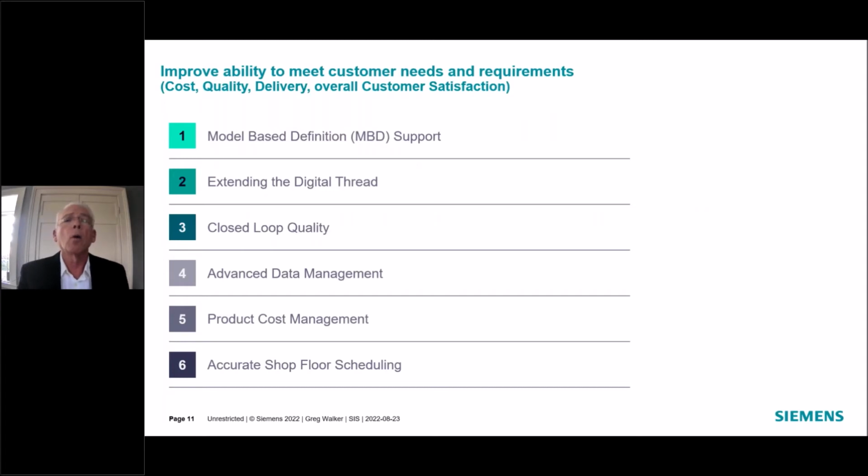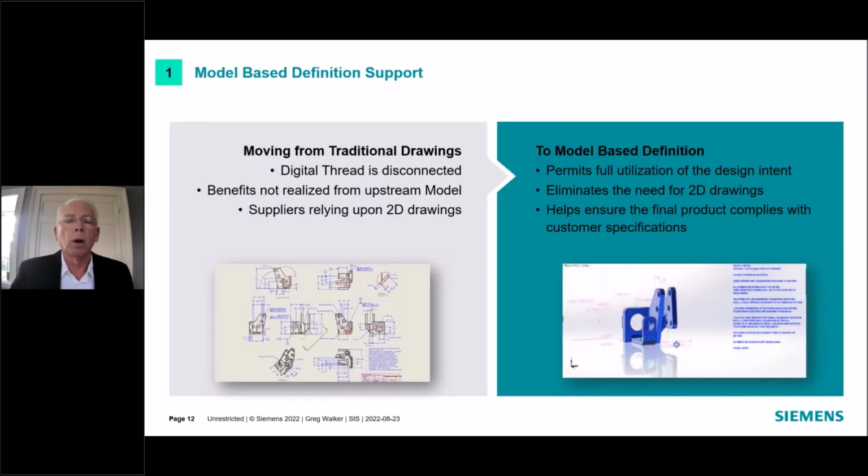Okay, and so now what areas of focus? Greg discussed this a little bit earlier, but this notion of working within these specific areas that will help improve. These all map: model-based definition, extending the digital thread, quality, data management, cost management, and scheduling. More advanced capabilities along those lines certainly help you meet your cost, quality, delivery, and overall customer satisfaction metrics. That's the intent here, to go into the ones that make the most sense for you, based on maybe your supplier scorecard, based on the discussion that you have with Greg and his team. Which are the areas that make the most sense? And I'll go into each one of these areas. Again, those all map back to the supplier scorecard in one way or another.